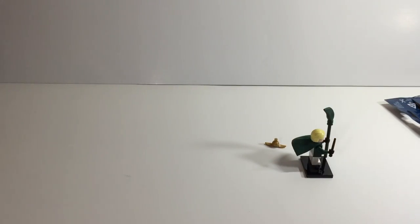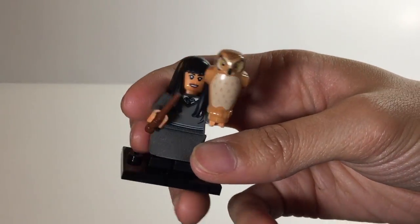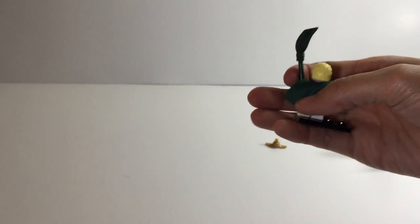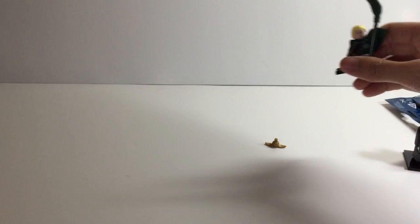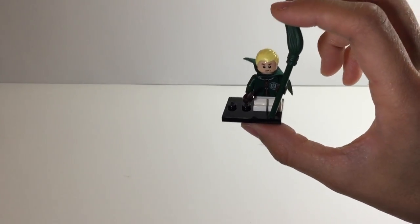If I can demonstrate really quick, we have Cho Chang, don't know if you guys can tell, but this is kind of like a stiffer cloth. Whereas Draco, he has a very, very soft cape. So he's a really neat figure, and I'm very happy to have gotten him, because Draco's a fun character. So the hint for finding him is try and find his broomstick. He's the only one with it.